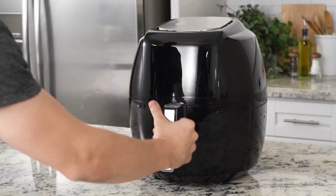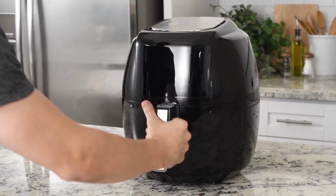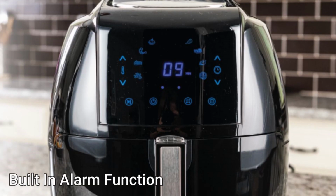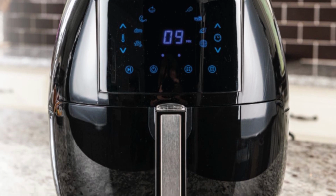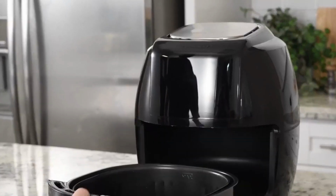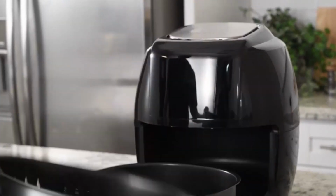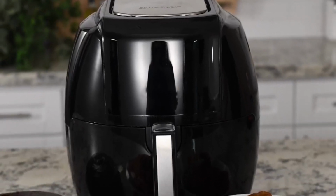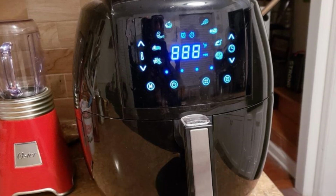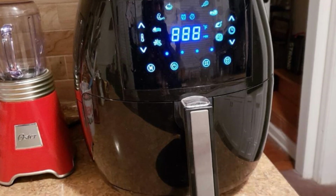The new start and stop button allows you to change the time and temperature seamlessly, ensuring your food is cooked to perfection. And with the built-in alarm function, you'll never forget to shake your ingredients as it reminds you at regular intervals. Equipped with a non-stick pan and detachable basket, this air fryer offers effortless cleaning and convenience. The cool touch handle and button guard prevent accidental detachment while allowing you to shake and flip your contents effortlessly.